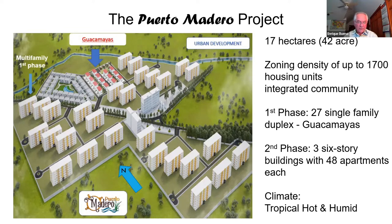Therefore, reducing building loads is critical, and the passive house design can contribute greatly to this and is readily available. The project was supposed to start with these three buildings here, multifamily, six-story, 48 apartments, in 2020, but then COVID hit, and we had to delay the whole thing.